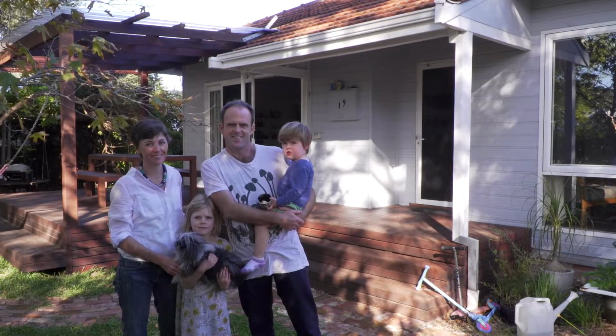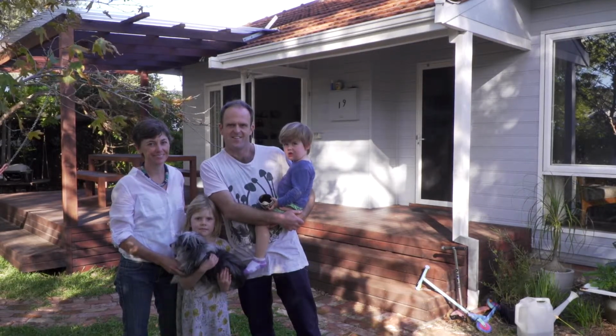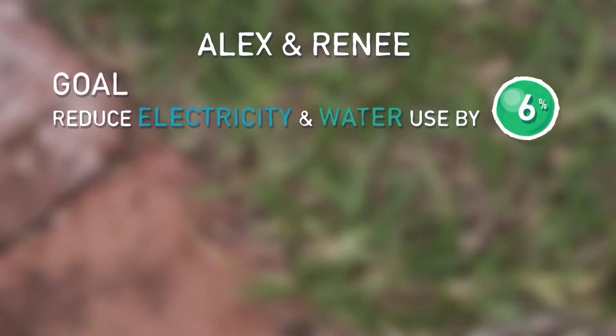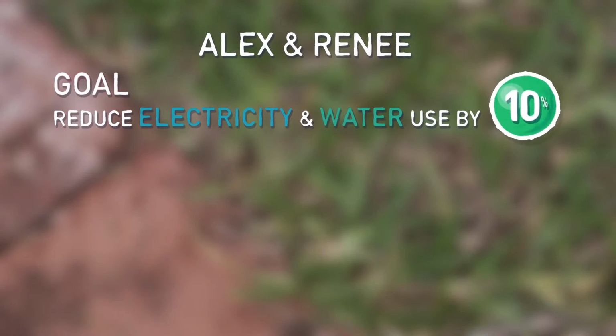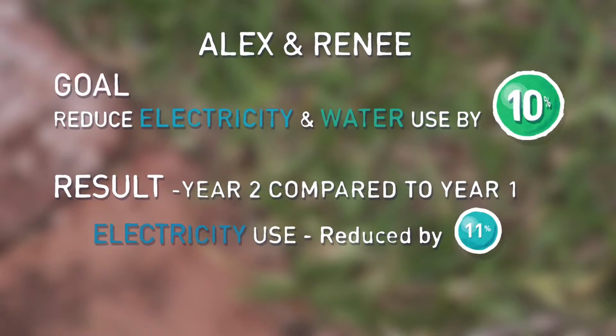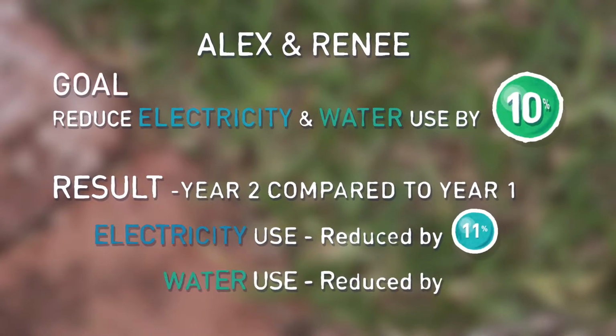Alex and Renee, who live in a renovated 1950s weatherboard home, along with their 2 kids and a dog, had a goal of reducing water and electricity use by 10%. And they did it, with electricity use decreasing by 11% and water use by a whopping 33%.